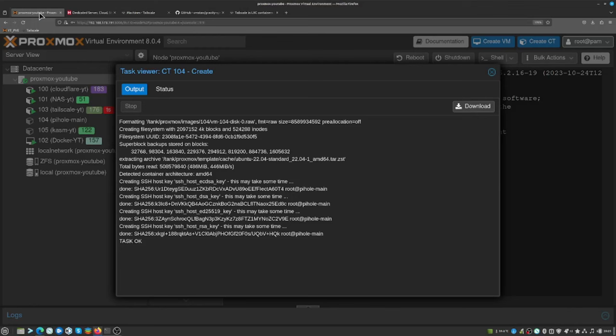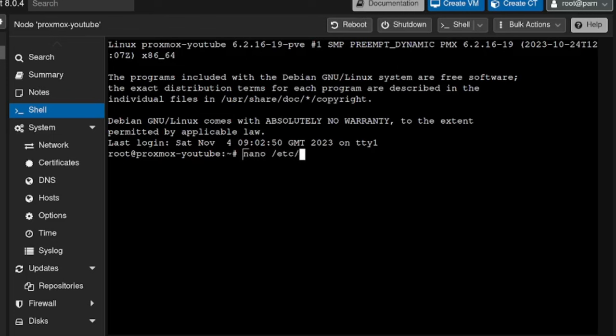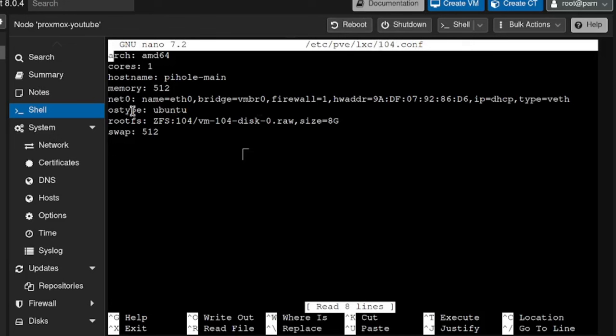So the LXC container is created. Let's jump to my Proxmox instance and the shell. I need to type nano /etc/pve/lxc/ and then the ID number of the LXC container, in my case 104. Press tab to get .conf at the end. Yours might be different, yours might be 112 or whatever, just make sure that you're editing the actual container for the pihole.